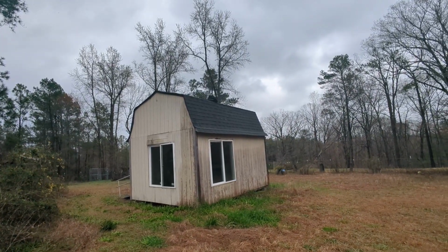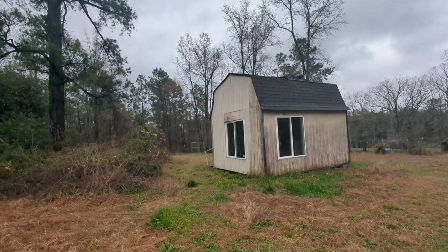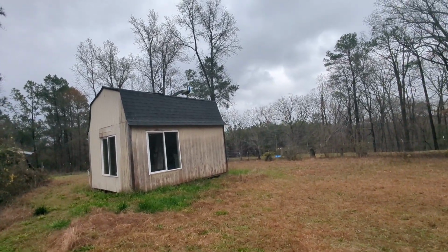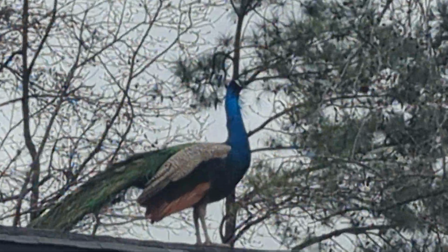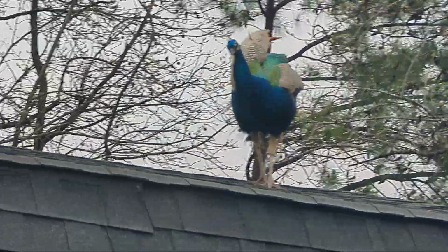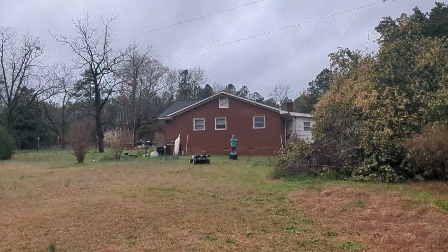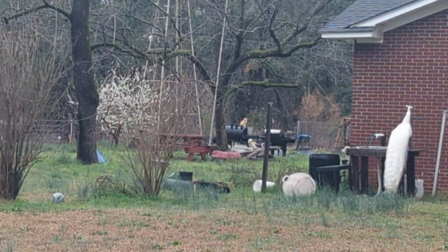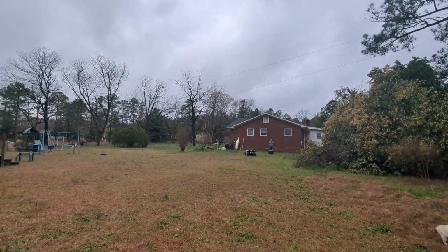Trying to fix the roof on that thing, it's a little buckling. Let me fix that thing, the shingles. So now this little peacock is talking to the other peacock. This is a male peacock, the Indian blue male, and he's actually replying back and talking to the white peacock that is sitting right there. You see? They're both talking to each other.